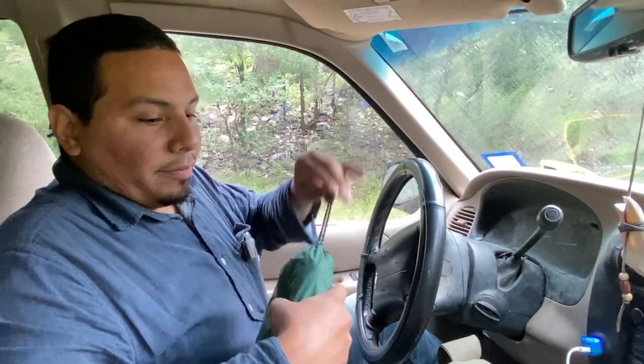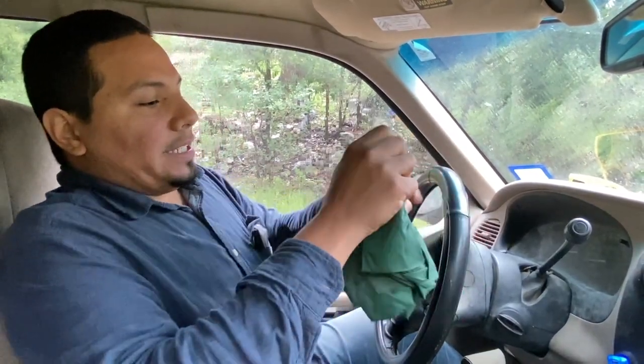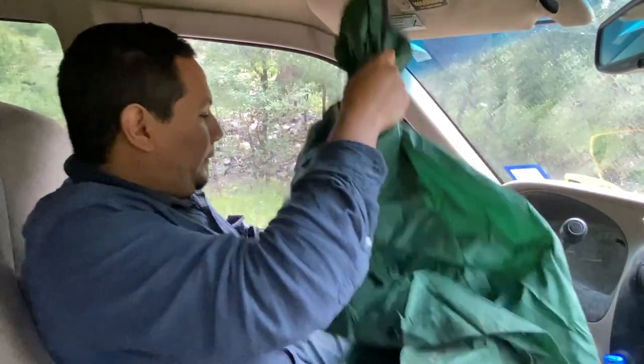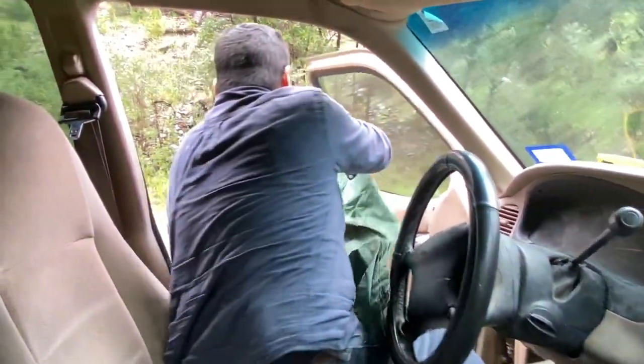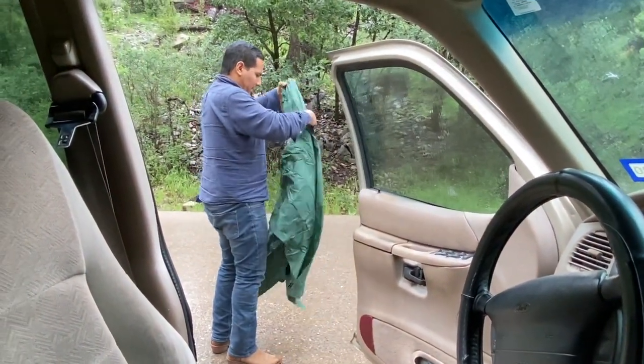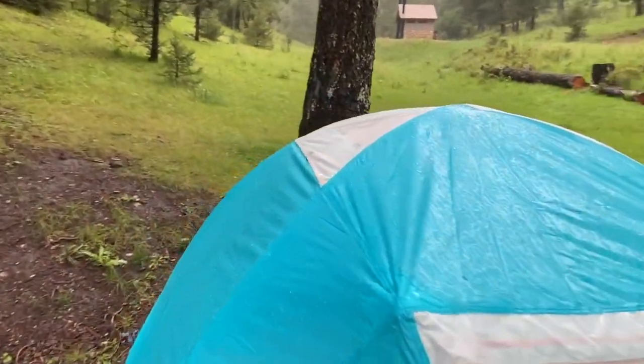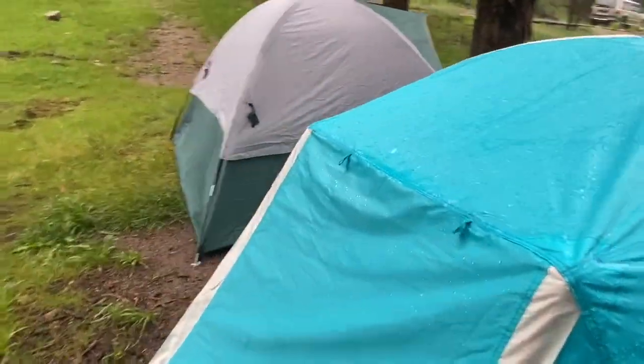In the meantime, because I don't have a coat, I'm busting out Old Faithful over here from my haversack. It rarely sees any action. In fact, the last time it saw action was in Sleepy Grass Campground, but time to put on this poncho. That's good enough.